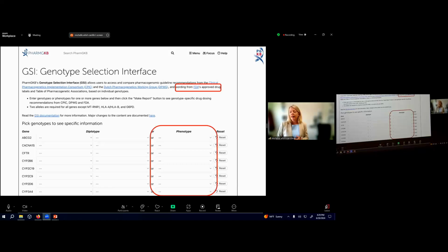We've also added the ability to enter a phenotype for a drug if you don't want to enter a diplotype, for example. You just want to know about intermediate metabolizers.